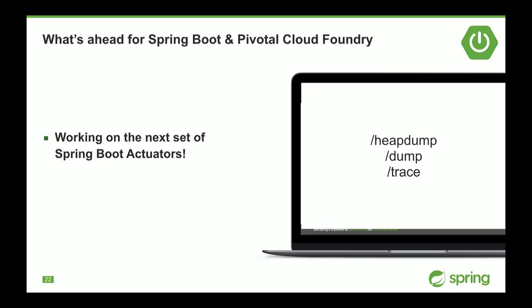So this is exciting. Madhura and I were talking about this yesterday. What's coming ahead just for the actuator integration that she was showing you? Ben Hale and the rest of the team are hard at work on the next incremental set of Boot actuators and surfacing those in Pivotal Cloud Foundry's Apps Manager, which is the user interface that you were seeing earlier. To be completely technically accurate, Madhura was showing you the Apps Manager from Pivotal Web Services, which is our hosted public cloud instance of Cloud Foundry that's available to any Spring Boot developer. If you sign up, you get about $87 of free trial credit or something like that. So it's a great place for Spring Boot apps, test dev environments, spare capacity for CI builds, that sort of thing. So that's what she was showing you.